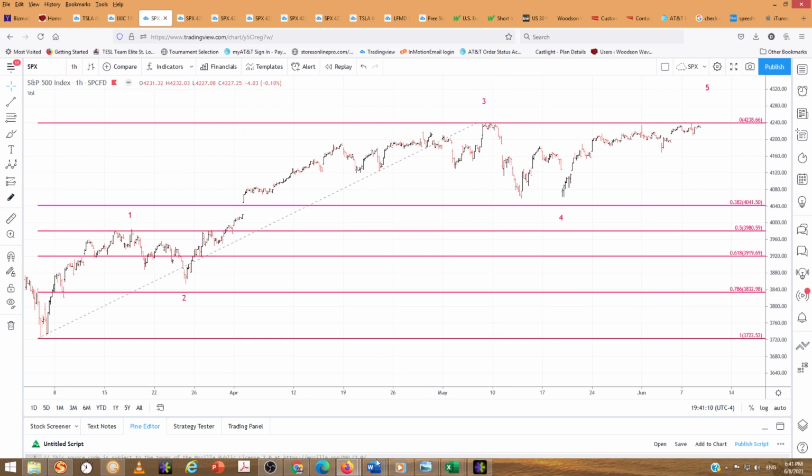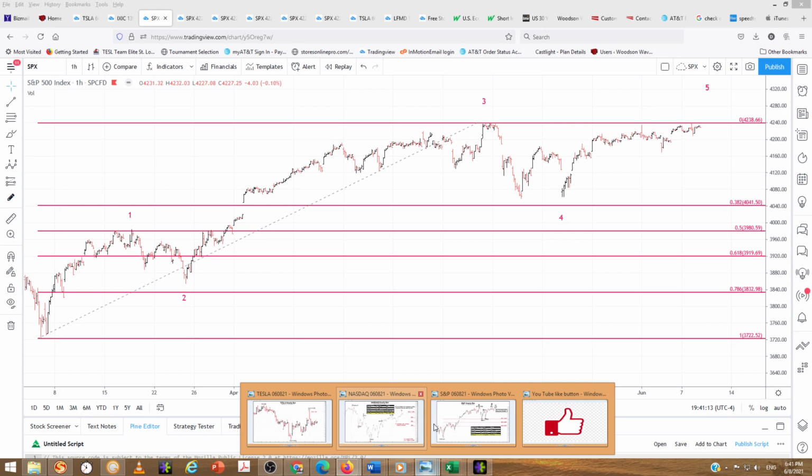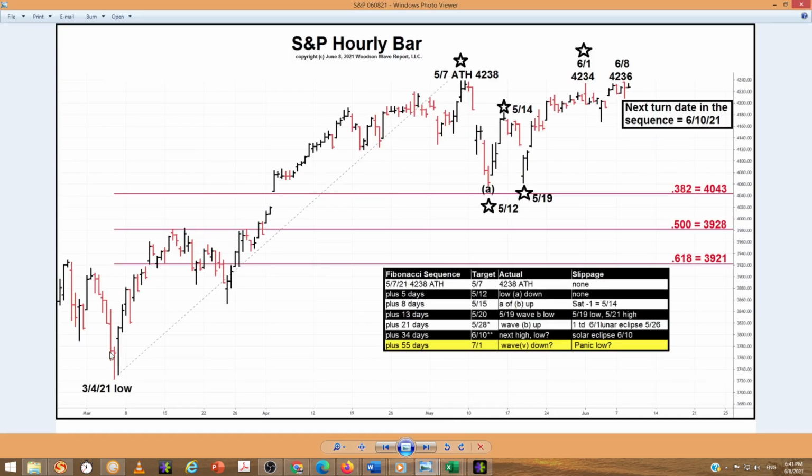So I'm going to get into this picture again on the S&P. Okay, so here we go. There's the March 4 low. There is the all-time high at 42.38. You can see an A, B. We don't have B labeled, but an A, B, C developing, because here are our turn dates. I want to get into that real quick. From the all-time high, we had a 5/12 first date, bang, a direct hit. The next one, 5/15, was a Saturday, so the market did the best it could because it doesn't trade on Saturday. It topped the trading day before, on May 14th.